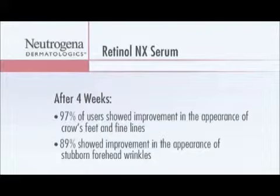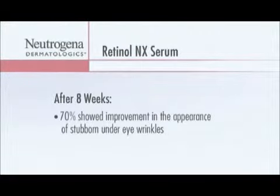Very much so, but this is where things are really, really impressive. Now, the skin cell cycle is on a 35 to 57-day cycle, and that's why the study was done at 4 weeks, approximately 35 days, and 8 weeks, approximately 65 days. So if you look at here, at 4 weeks, we saw 97% of users showed improvement in the appearance of crow's feet and fine lines. 97% at 4 weeks. It's an incredible statistic. At 8 weeks, 70% showed improvement in the appearance of the stubborn under eye wrinkles.